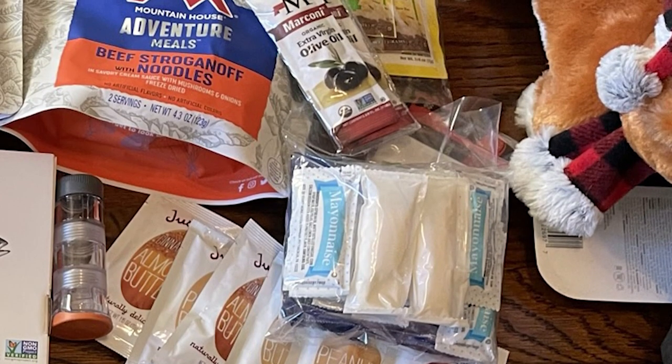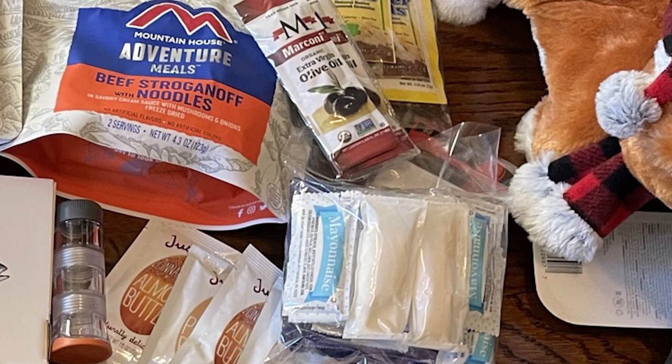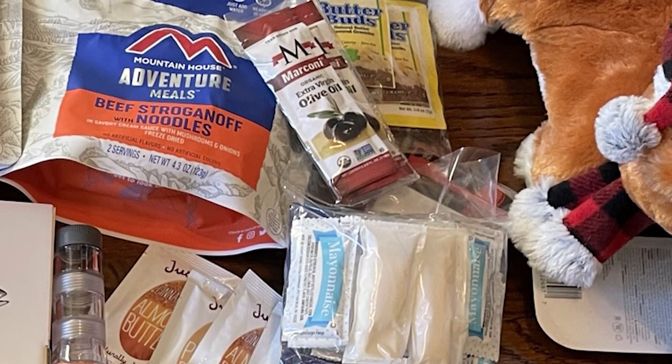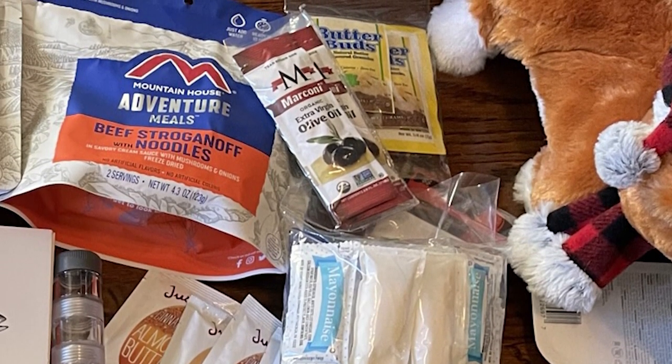The one other thing that we ordered ahead of time in this picture was some little seasoning packets and mayonnaise Miracle Whip packets to put in with our tuna packets that we had for lunch. So we had some olive oil, some seasonings, the Miracle Whip, mayonnaise, and it's pretty much everything that we took with us. So that should be everything in this picture.